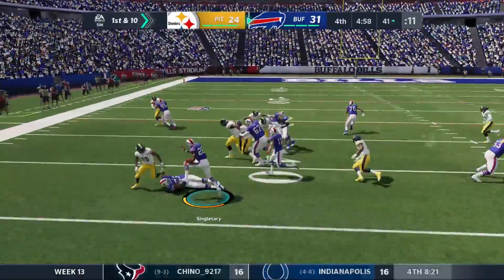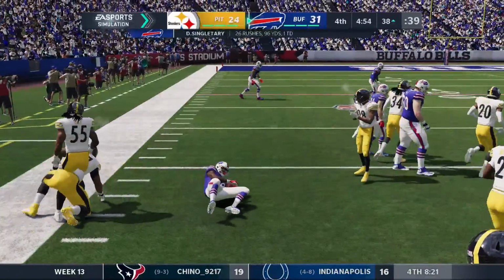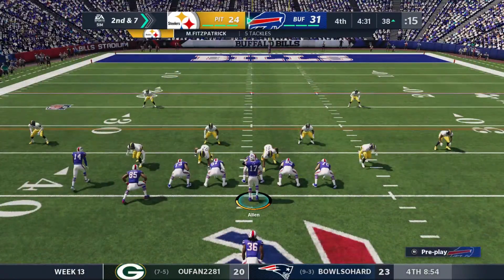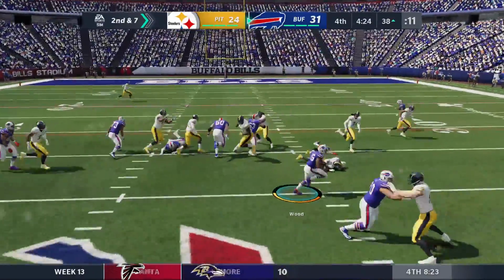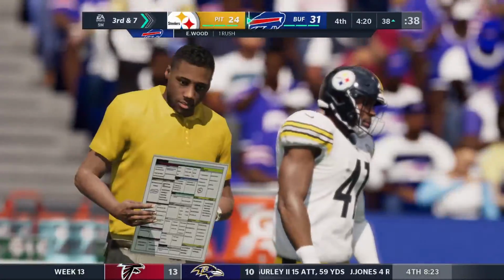Now a toss to Singletary running to the left. And the lane closes up quickly as he'll get about 3 down to the 38. I'm sure that's going to be the formula. Just keep the ball on the ground. Keep that clock moving. And when you have the lead this late in the game, above all, stay in bounds. Yes, take care of the football. Yes, gain yardage, but stay in bounds and let that clock tick.